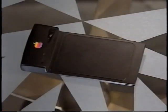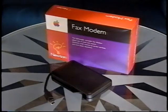The messaging card turns Newton into a mobile pager. It can receive and store wireless messages from regional and nationwide paging systems. The lightweight fax modem runs on batteries and weighs only 7 ounces. It allows you to send faxes anywhere, connect to online services, or send and receive electronic mail.